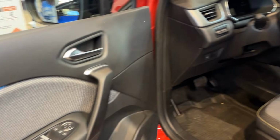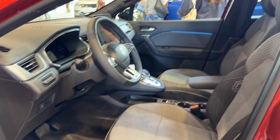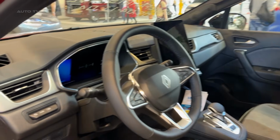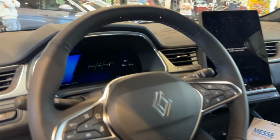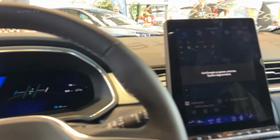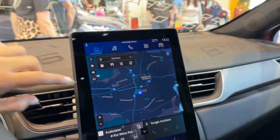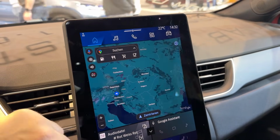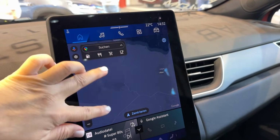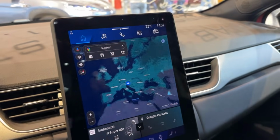Step inside, and the cabin immediately impresses with its tech-forward approach. The 10.4-inch portrait touchscreen dominates the center console, while a crisp 10.25-inch digital gauge cluster sits behind the steering wheel. The Google-powered infotainment system is genuinely excellent, with intuitive controls and responsive performance that puts many premium brands to shame.